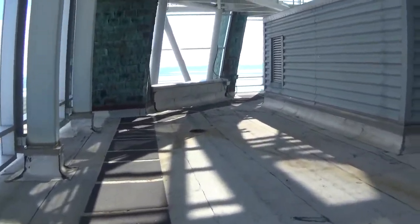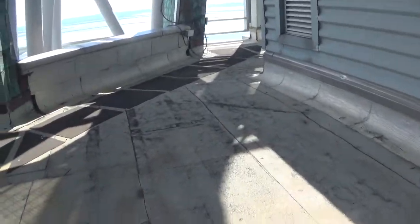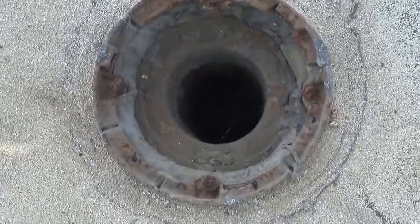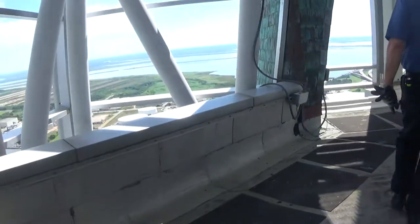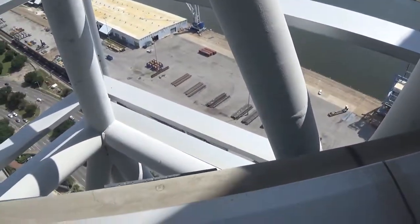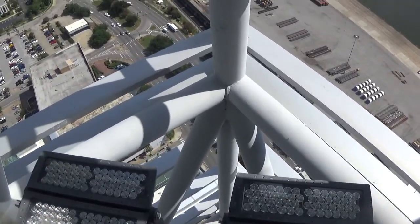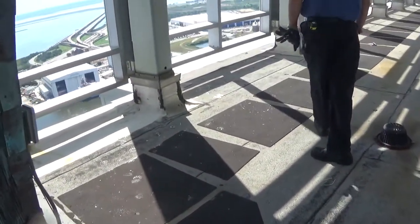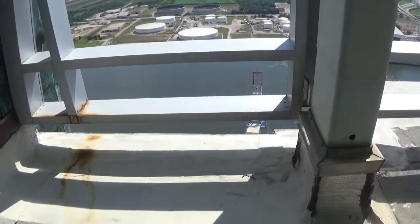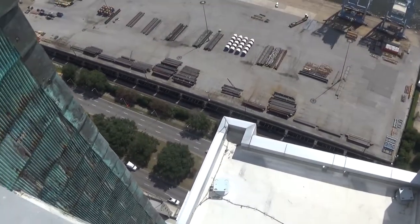Austal's over here where they're making the warships. What's that? The warships? Battleships? Mm-hmm. Oh, better watch out for that. Yeah, look out for that. There goes the train.